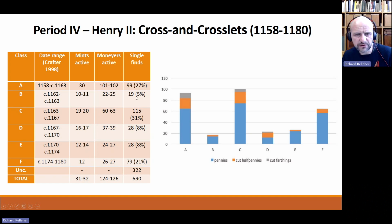of single finds. So you can see that type class A, of course, is the biggest one because that is the recoinage. Class C is very prolific, and then F is probably the next most. And these bars here give you an idea of the proportions of small change against pennies, which is something that we'll come on to a little bit more in the next few slides.